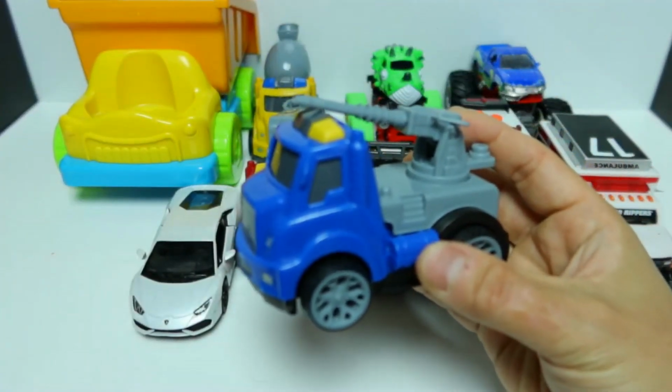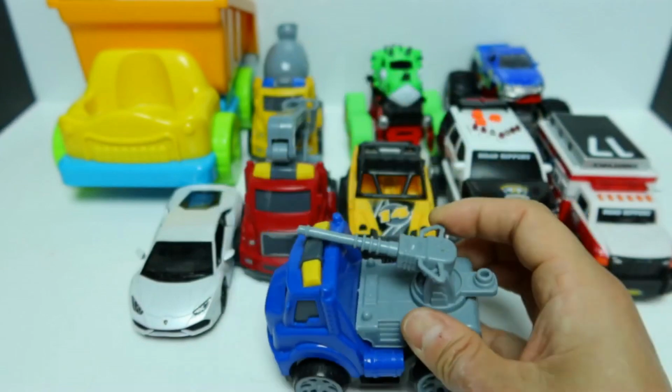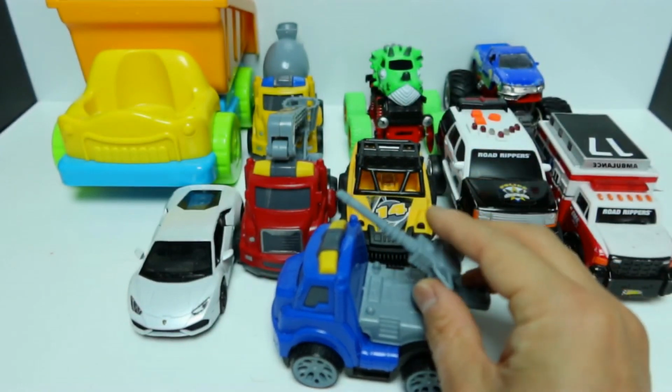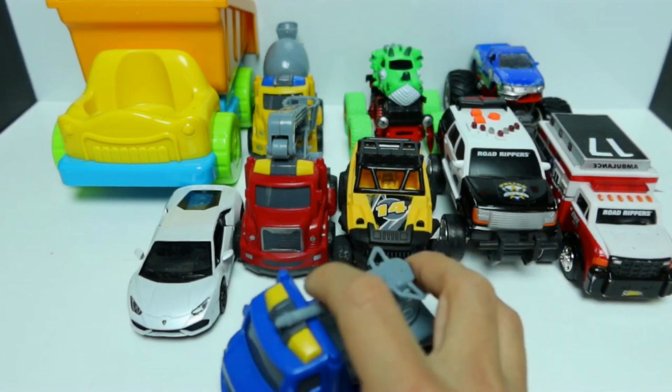Look at this one. This is also a fire truck, but it's in a different color. On the top of it, it has a water gun. So it shoots water to the fire to put it out. It's very cool.